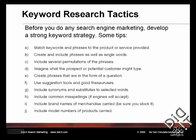But where log files can be really important is in seasonal businesses. So if your business is extremely seasonal, having last year's log file can perhaps give you a little insight into what this year's seasonality will be. So if you're very holiday driven or season driven, just keep the data that you've got from last year.